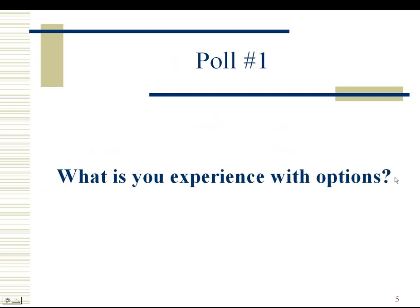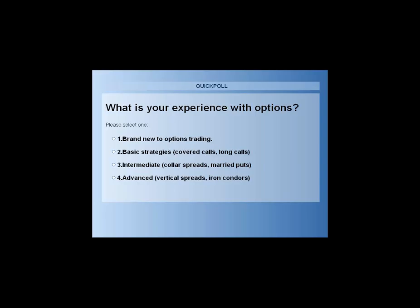And I believe what we want to do next is launch a poll here. We want to get to know you guys a little bit better, those of you that are in attendance today. The first poll that we'd like to start off with is, what is your experience with options? Are you brand new to options trading? Do you do some of the basic strategies, level 1 trading, maybe just covered calls and long calls? Are you doing intermediate positions, maybe collar spreads, married puts, or different kinds of protective strategies? Or are you doing more advanced positions, vertical spreads and the Iron Condors that we're going to be discussing today? We're getting a lot of votes coming in quickly.